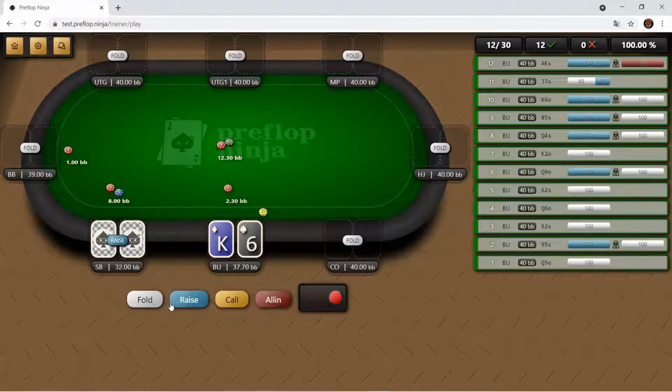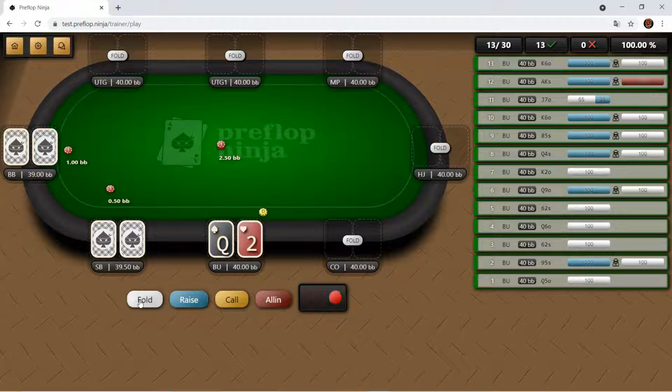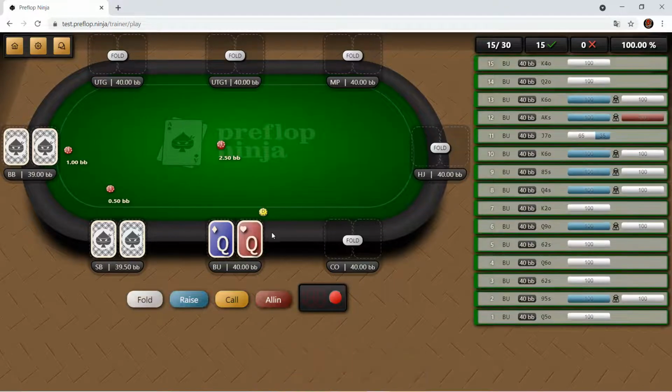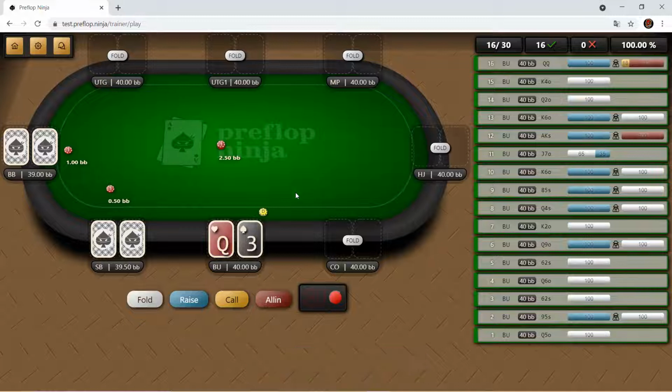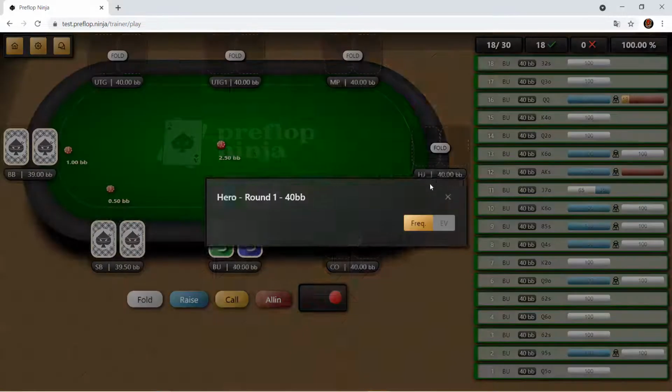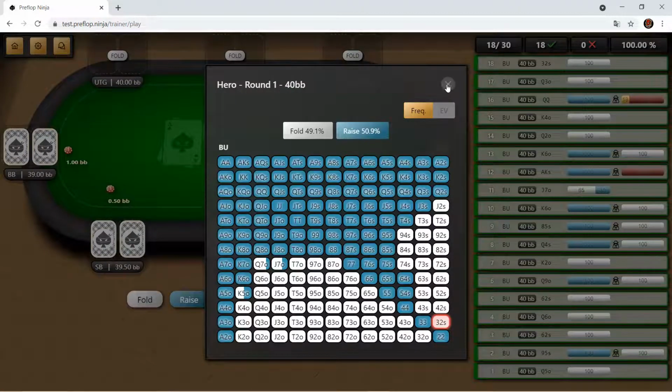Raise, fold. Raise, fold. Fold. Fold. Fold. Raise, all in. All in. Yeah, 18%. Fold. Fold. Fold. Fold. Fold. Fold. That's a bit nitty. No, it's not nitty. It's a fold. You're a bit spewy.